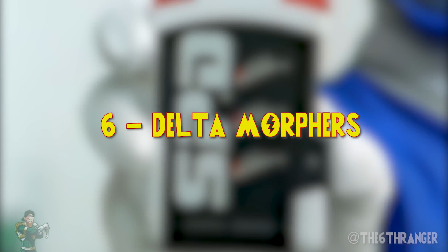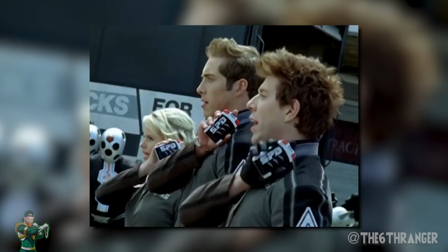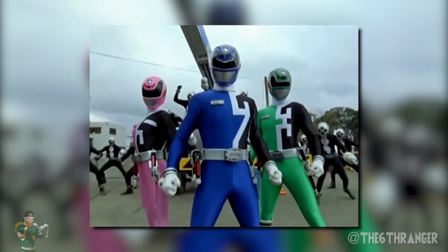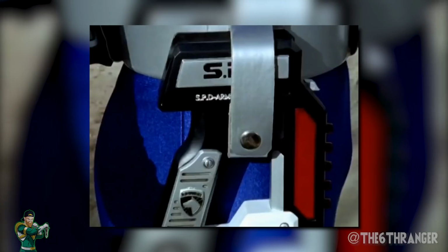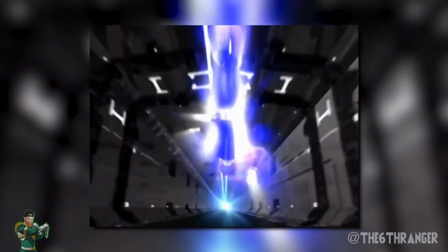Number 6. The Delta Morphers. The Delta Morphers might look like police ID badges, but they are the primary morpher of the SPD B-Squad Rangers. They're compact, practical, and are hailed with a call of "SPD! Emergency!" When not in use, they are worn in a holder at the Rangers' sides and at the back of the Rangers' suit belts when they are morphed.